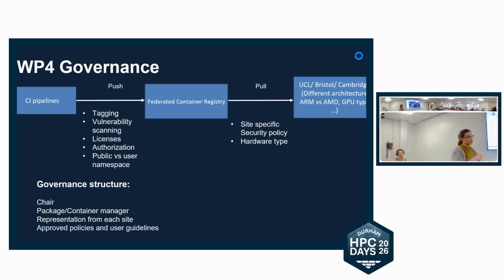Public means that we should maintain and curate these containers, which will again be an extra cost if we need someone to do that, or each user having their own containers in the namespace that they build.